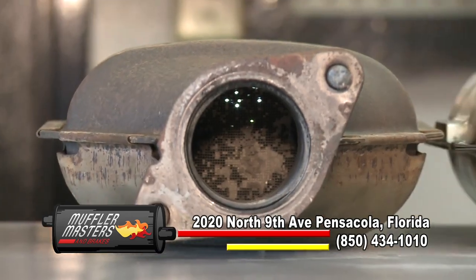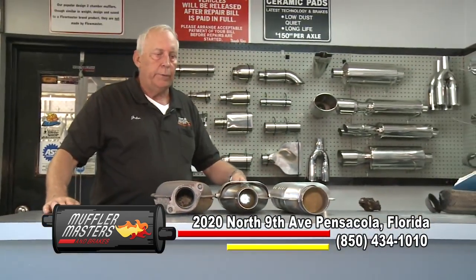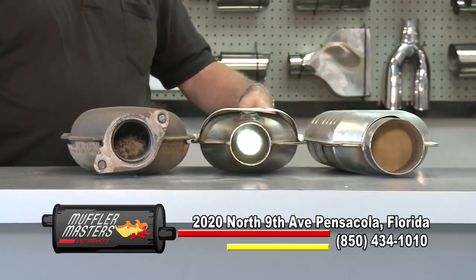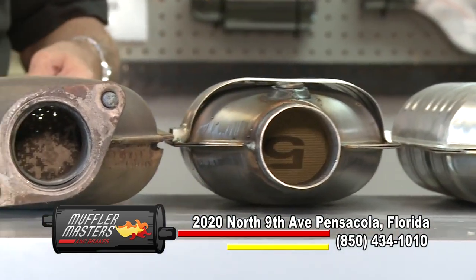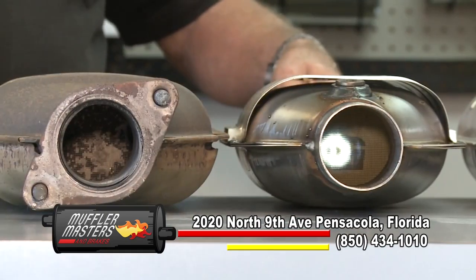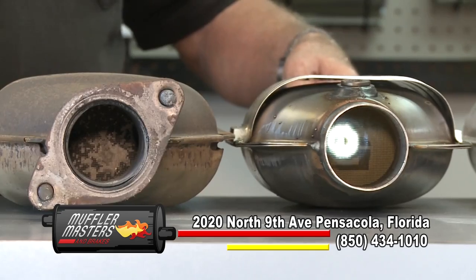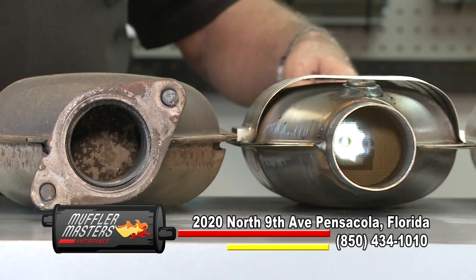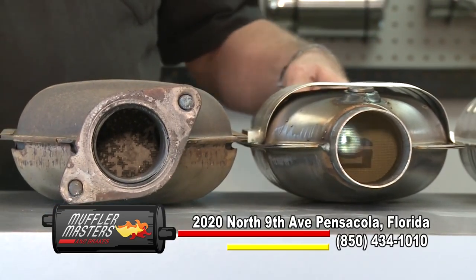And just to show you the difference, I'm gonna put my light over here in this one, which is a brand new good converter. Can you see all the light through that? I mean, it is just miles different from that to this right here, which is obviously very blocked, you know? And there lies the problem with why her car wouldn't run good. And instead of having a transmission problem, we fixed it by putting a converter on there, which didn't cost that much at all for her, you know.